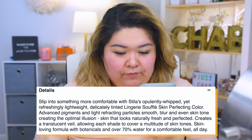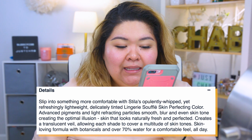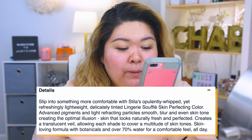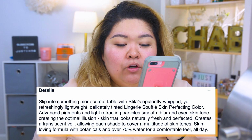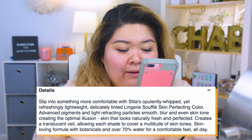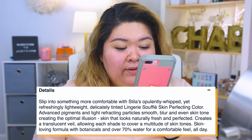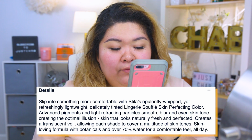Okay, anyway, so it says details. Slip into something more comfortable with Stila's opulent whipped yet refreshingly lightweight, delicately tinted lingerie souffle skin perfecting color. Advanced pigment and light refracting particles smooth, blur and even skin tone, creating the optimal illusion of skin that looks naturally fresh and perfected. It creates a translucent veil, allowing each shade to cover a multitude of skin tones. The skin loving formula with botanicals and over 70% water is for a comfortable feel all day.